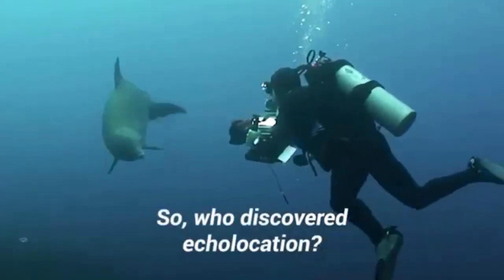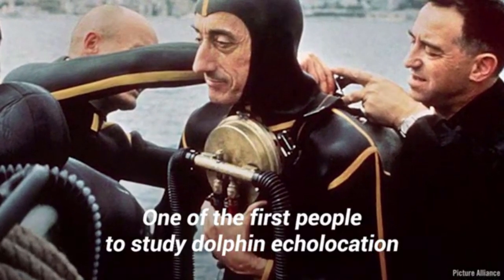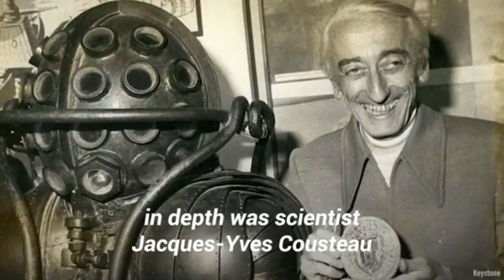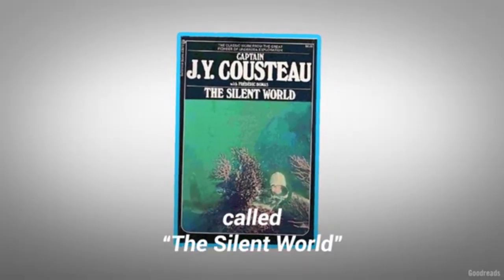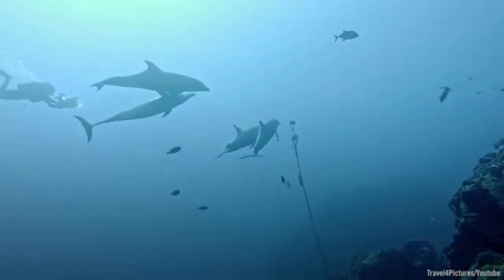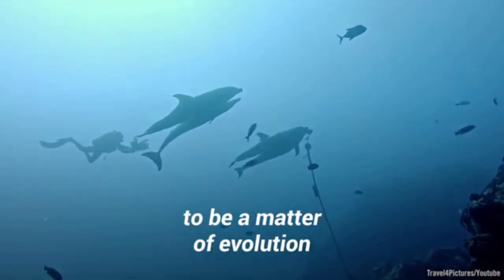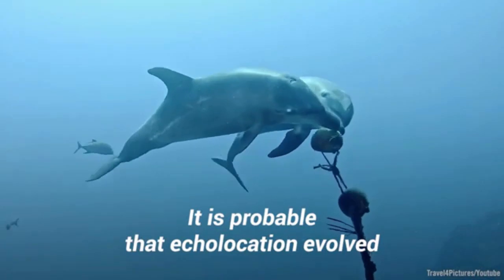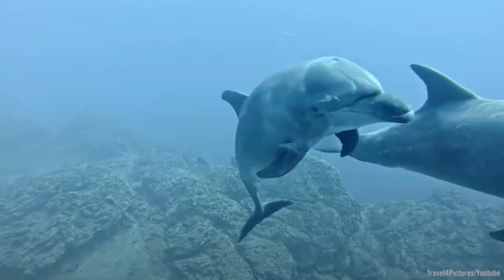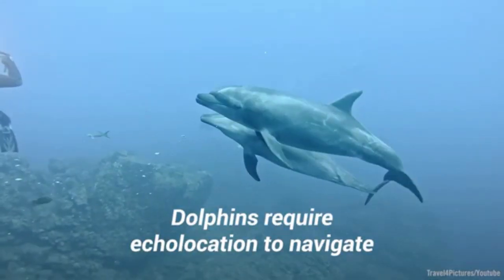So, who discovered echolocation? One of the first people to study dolphins' echolocation in depth was scientist Jacques Cousteau. He wrote a book about the process called The Silent World, which was published in 1953. How echolocation came to be is believed to be a matter of evolution. It is probable that echolocation evolved in order to allow dolphins to survive in the sea's harsh environment. Dolphins require echolocation to navigate, hunt, and protect themselves from predators.